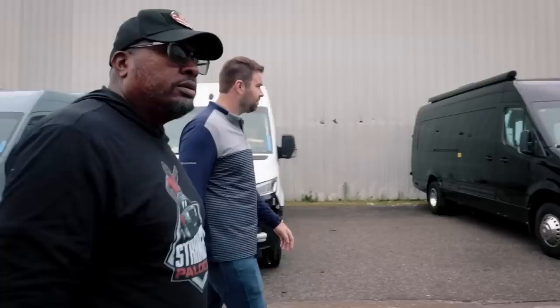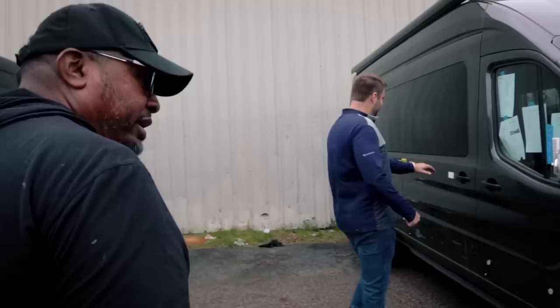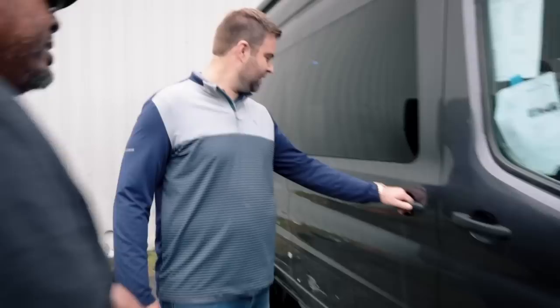Cool. We've got a Ford here. Can we look in that? Yeah, let's check it out. More Ford stuff. Always got to give Ford some love. Let's check that out without the bumper on. Is this powered? This is a power one, but they also disconnect everything. There we go. I like the power. That's what I'm missing on mine, a nice power door.